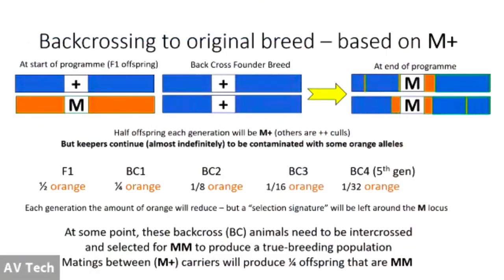Okay, so in this particular case, I start off in my F1 and they're half orange. In the next generation, the first backcross generation, they go to quarter orange, then 8th orange, then 16th orange, and then 1/32 orange. At the end of my program, you can see there's a bit of an orange selection signature sitting around that gene that I've introgressed. And there are also other little wee bits of orange sitting up there, right? Because if I've still got 1/32 or 1/64 orange, there's still going to be a few little orange bits.